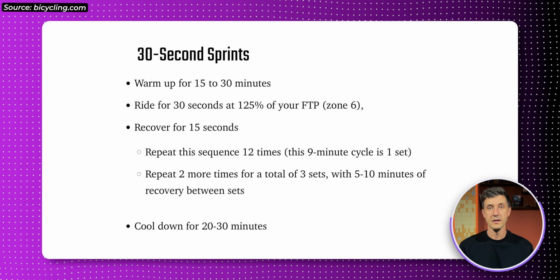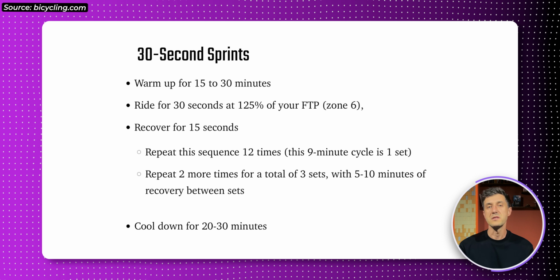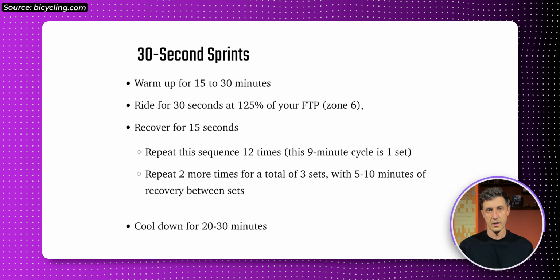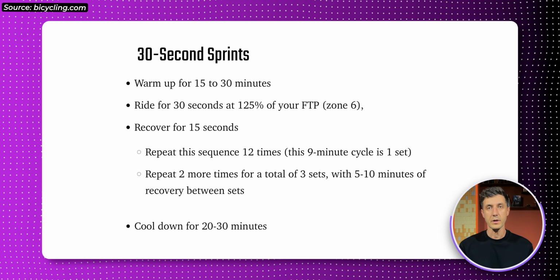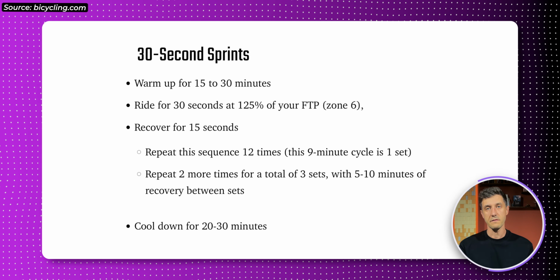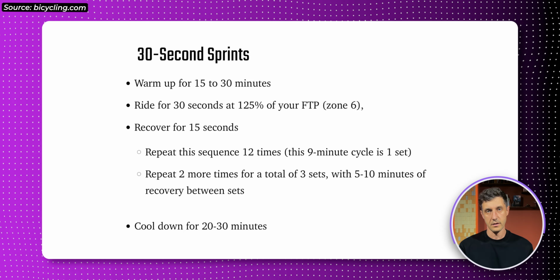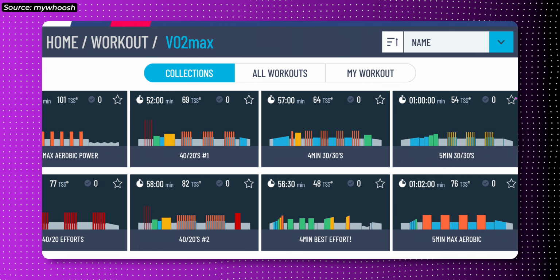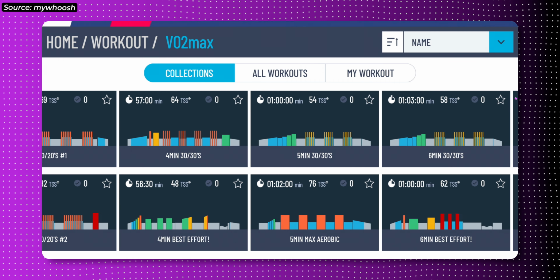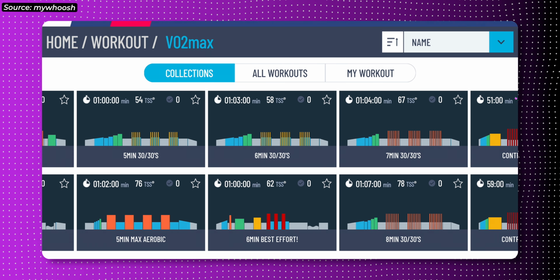Last but not least, 30-second sprints is similar to other interval workouts. It's important to find an intensity that you can sustain throughout the entire workout with a perceived exertion level of about 8 to 9. If you're unable to maintain the intensity for 3 sets, doing 2 sets will still provide a beneficial workout. These are just 3 examples. Remember that there are many more workouts and variations that you can try. Experiment with various workouts to find the one that suits you best.